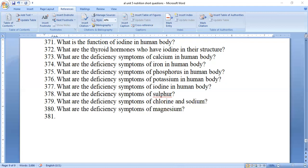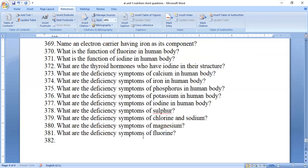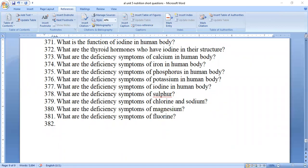Next it is fluorine. What are the deficiency symptoms? The basic questions we have to place. Then only we have to catch the connections between them. Fluorine is causing tooth decay. Now check the commonness. For example, tooth decay: what are the minerals causing tooth decay? Fluorine and phosphorus. That way, we have to take the connection. That is the most important part because the ABCD type questions are there.